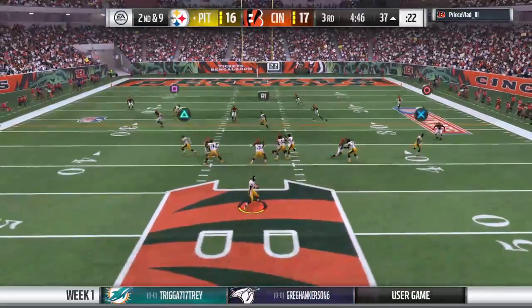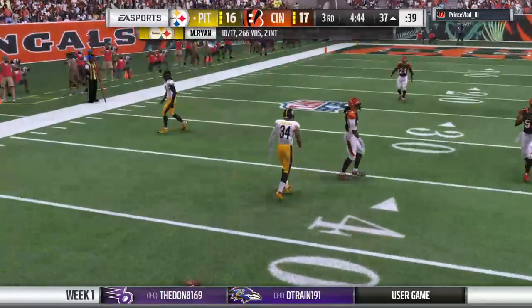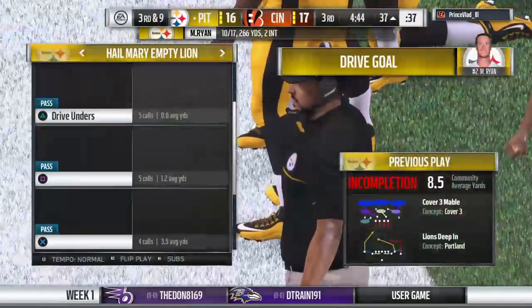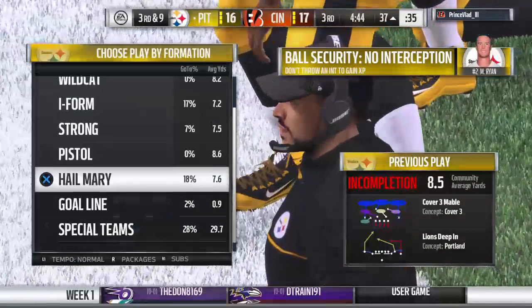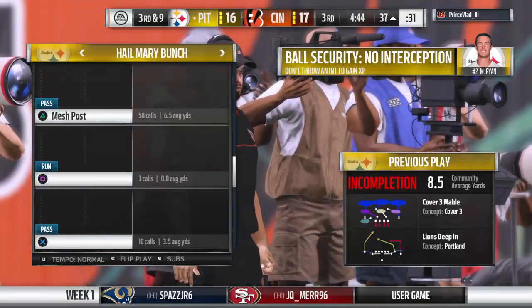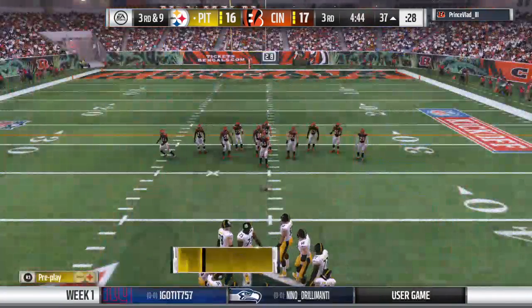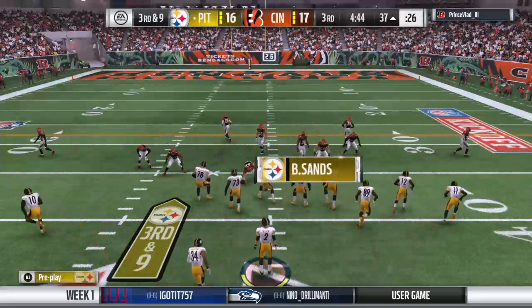On second down, Ryan. And that one was nearly picked. Not sure he was accounting for the free safety. Now it brings up 3rd down. He's got to be kicking himself right there. His team's already picked off 2 passes. That would have been the 3rd in the game. And, boy, they've really played well attacking the football.